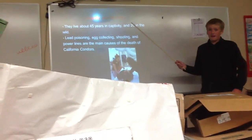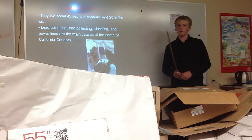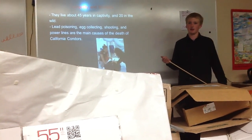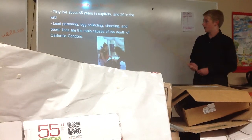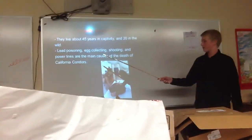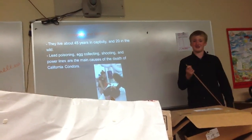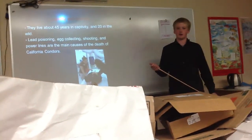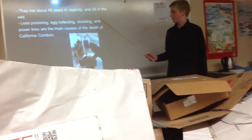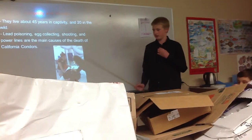They live about 45 years in captivity and an estimated 20 in the wild, although they don't know for sure because they had to take them in and haven't seen how long they can live in the wild. The main causes of death are lead poisoning and egg collecting. Back before it was illegal, eggs could go for up to $300 per egg. They would also be shot, and they would land on power lines, get electrocuted and die. Those were some big causes.